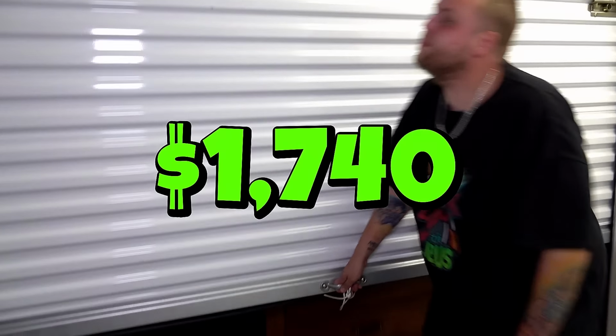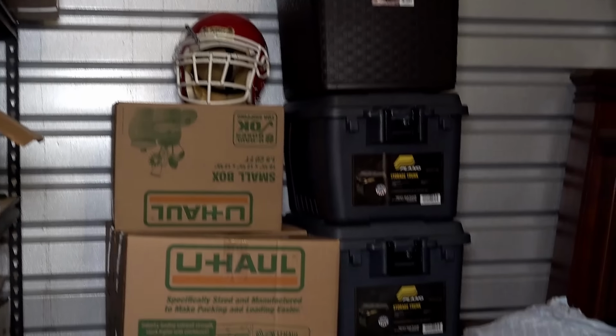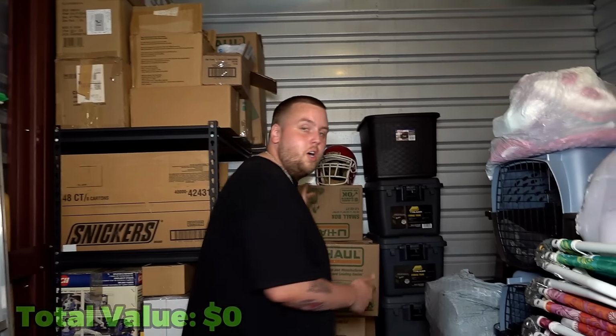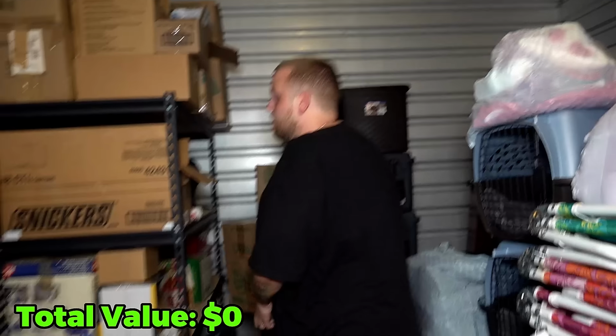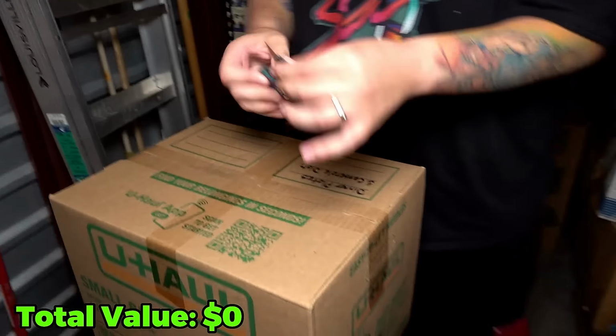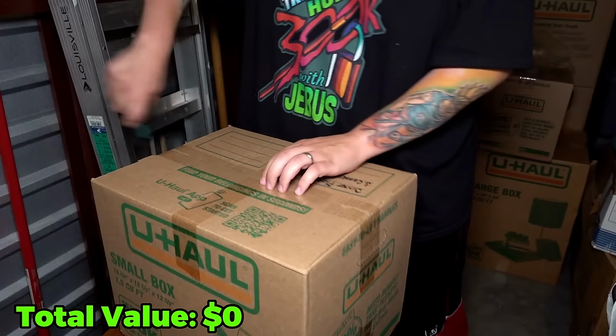I paid $1,740 for this abandoned storage unit. We've already pulled out thousands and thousands of dollars worth of value, and today we're gonna keep going and see what else we can find. Let's start with the U-Haul boxes, and then we'll work our way to the Plano, and then maybe we'll go to the shelf. We got a lot of stuff in here to undo, so let's cut this guy open first and see what's inside of the box.